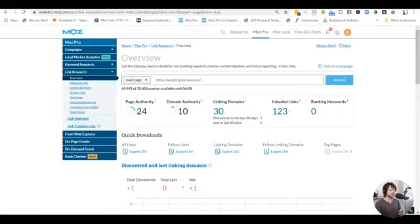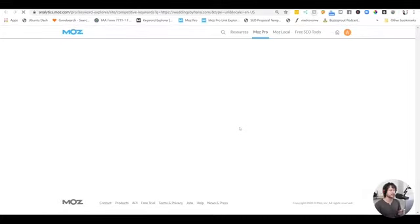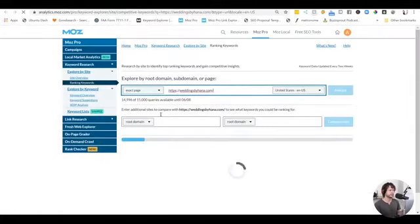And then there are 123 inbound links, which are the links that are coming from those websites. But what's kind of odd here is that you have zero ranking keywords, at least in terms of what's being found by this tool, right?